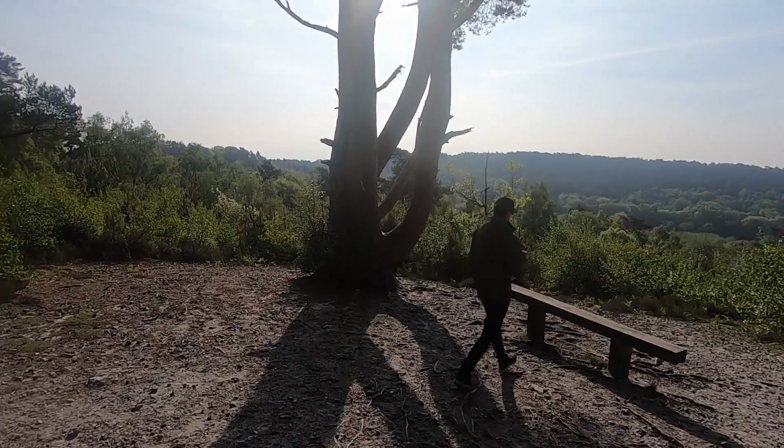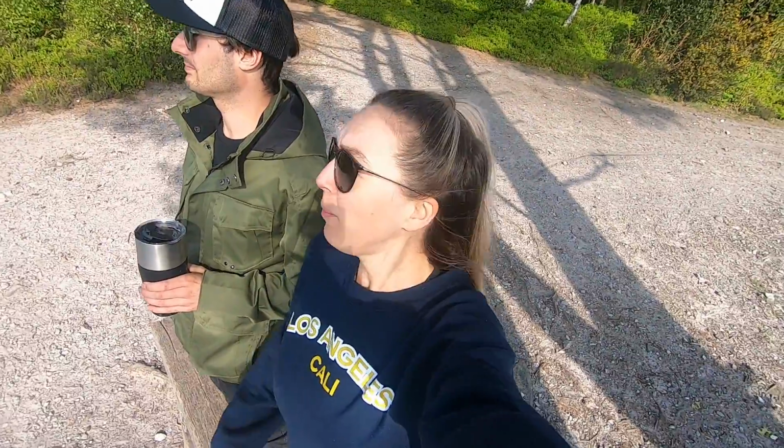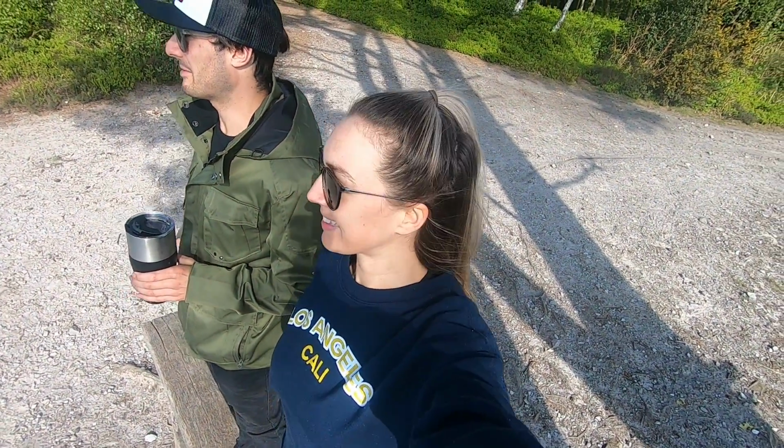This is a really weird thing to say, but I like that tree. That's a really cool tree. Good morning, Hazelmere. Yeah, I think that's Hazelmere at the bottom. Let's look on the map.